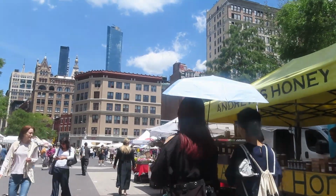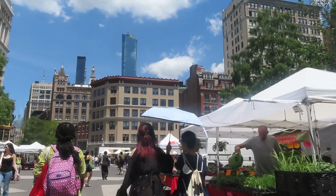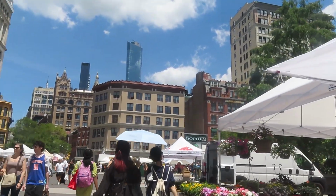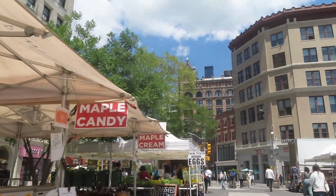At the northern end of the park is the Green Market. And this is probably one of the oldest green markets in the city. Been here a long time. Well, there are many more vendors here on the weekends.